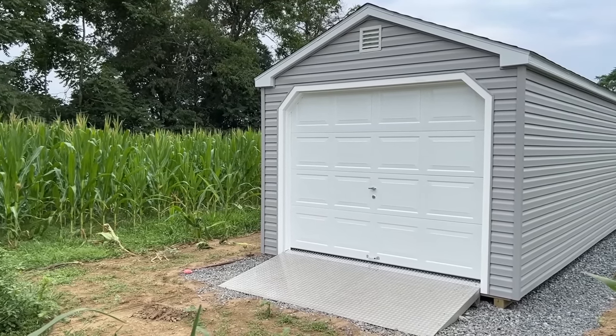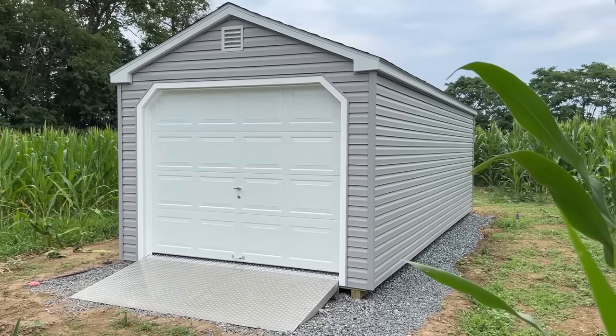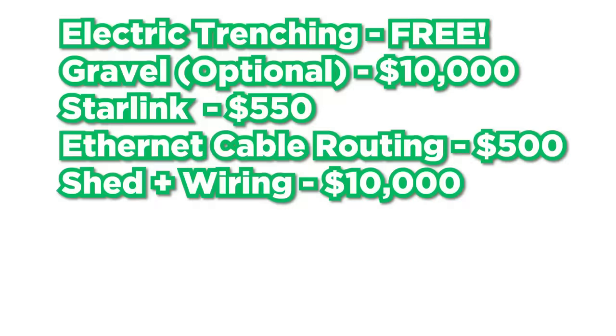Those are harder to lock down, secure, and they let more air in, harder to airtight the place, stuff like that. So anyway, this is the way I did it, for better and worse. The upgrades to this would be upgrading the vinyl siding, the transom window, the garage door. That's it. It's pretty much a small one-car garage, Amish made, just like my last shed. Those guys kill it with build quality.